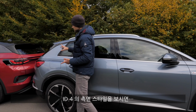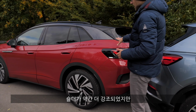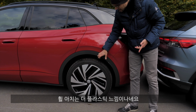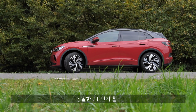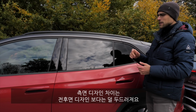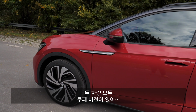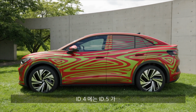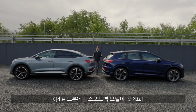And then you can see the ID.4, once again, different styling, stronger shoulders here, actually a little bit more central in the styling, but more plasticky here in that case than with the contrasting wheel arches. 21 inch wheels once again. So in the side profile, I think not as different as we see, for example, in the front and the rear. And both also come with their coupe versions. For example, it would be the ID.5 for the ID.4 and the Audi Q4 e-tron Sportback.